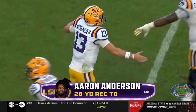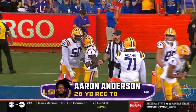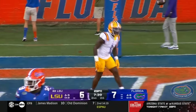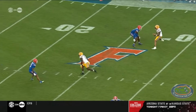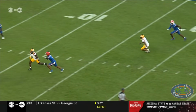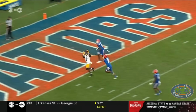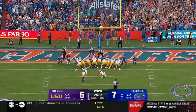What a throw by Nussmeier, who was getting plowed over when he let it rip. Yeah, I don't even know how he got this throw off, Sean. And I talked at the top of the show about anticipation. He threw that to an area and basically led his receiver to that area. Man, that hurts for the Gators because we had it really covered very well. That was just a tremendous throw and catch. Looking to tie the ball game at 7:39.